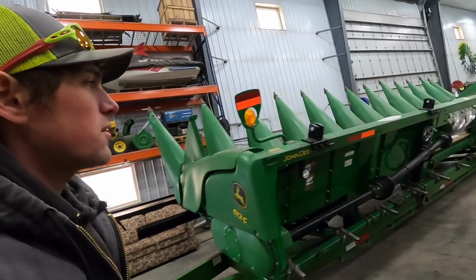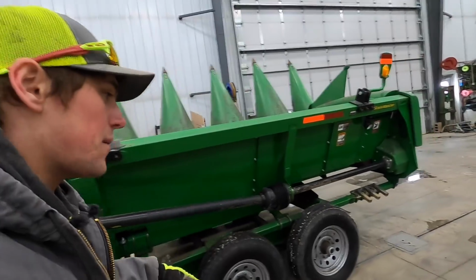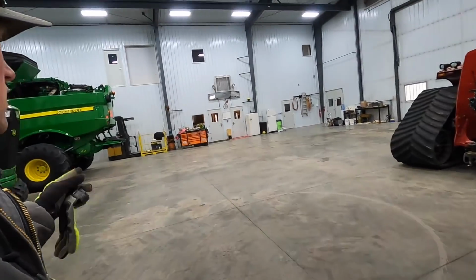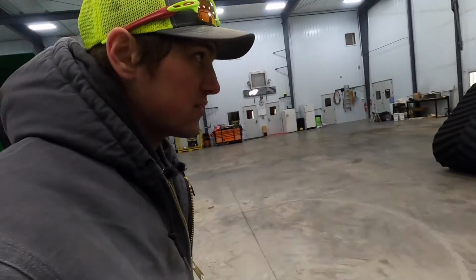Alrighty, we're gonna get the other one in. This is the only floor drain that we have in the shop here, so we're gonna try to either back it in here or get it right next to this one. So I'm gonna move this tractor. Ooh, should get Martin out. I don't have time for Martin.